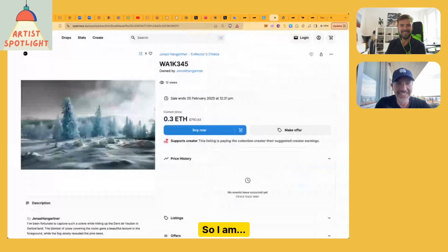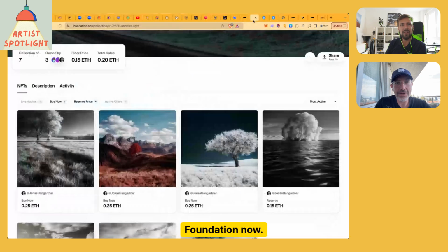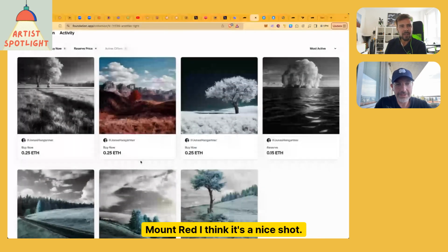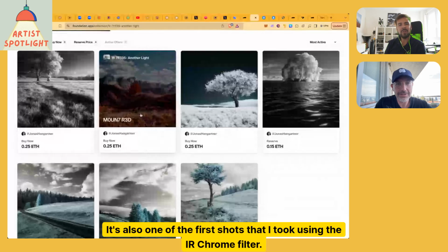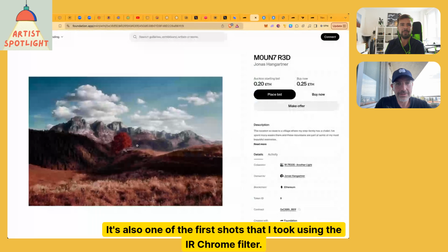You can move back to the second link of Foundation now. All right. Which one do we want to talk about? Mount Red, I think it's a nice shot. It's also one of the first shots that I took using the IR Chrome filter.